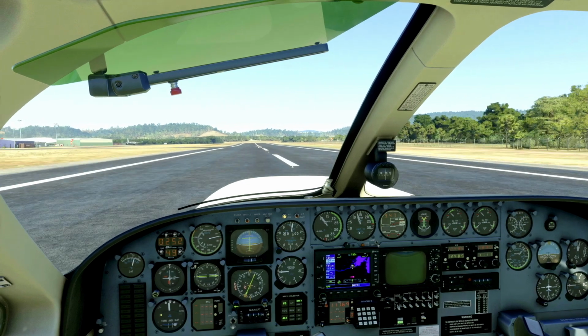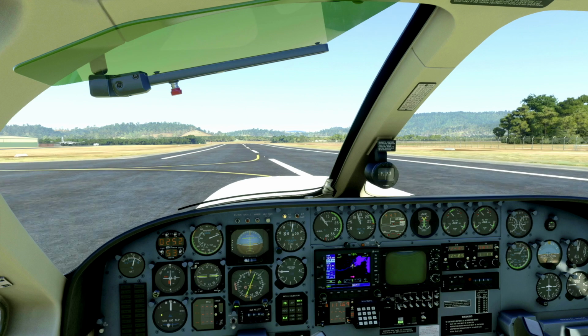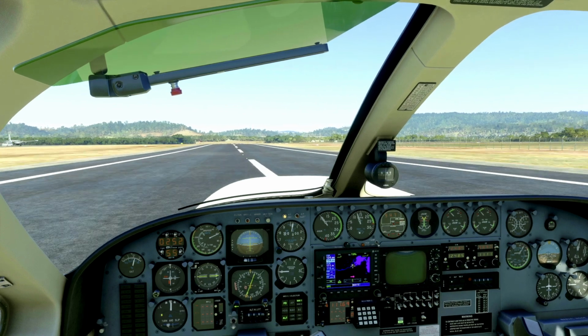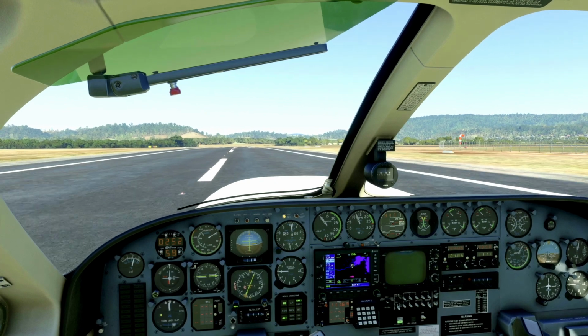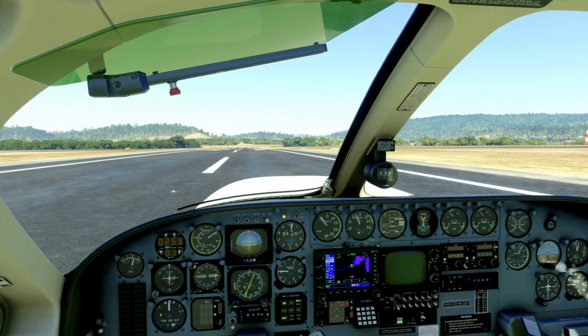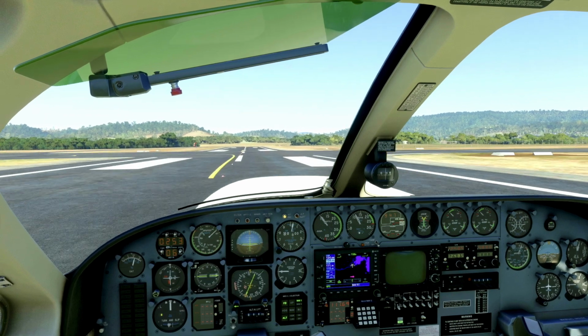I like the ground sounds. There's a little bit of chinking going on in the background. The rollout, I'm not on any brakes, so the natural friction with the tires on the tarmac is just slowing me down. Very nice.